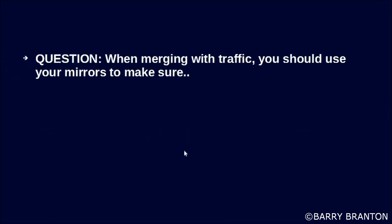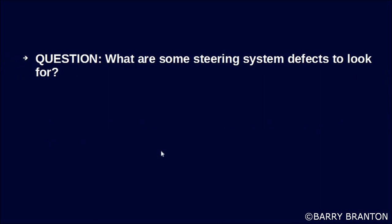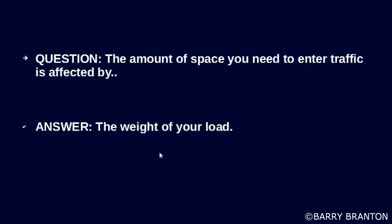When merging with traffic, you should use your mirrors to make sure the gap in the traffic is large enough for you or your vehicle to enter. What are some steering system defects to look for? Missing nuts or bolts or cotter keys or other parts. The amount of space you need to enter traffic is affected by the weight of your load.